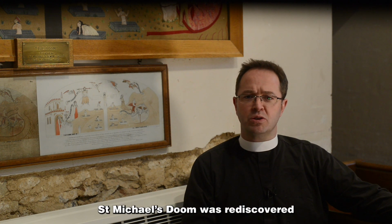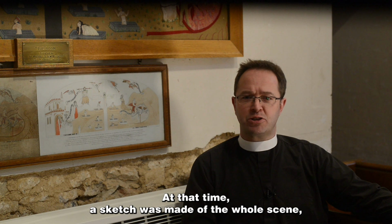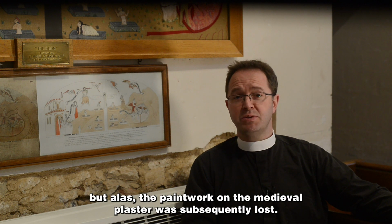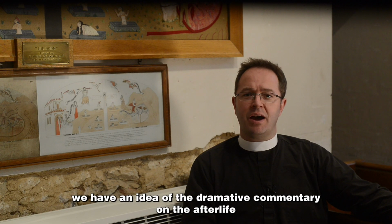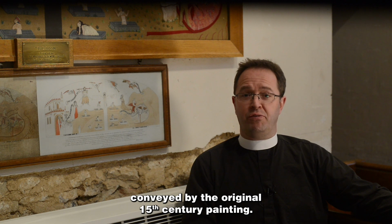St Michael's Doom was rediscovered underneath limewash in the early 19th century. At that time, a sketch was made of the whole scene, but alas, the paintwork on the medieval plaster was subsequently lost. That's why the only thing which survives is the wooden tympanum. However, through the extant 19th century sketch, we have an idea of the dramatic commentary on the afterlife conveyed by the original 15th century painting.